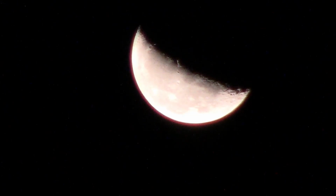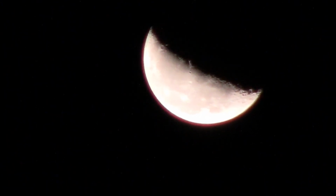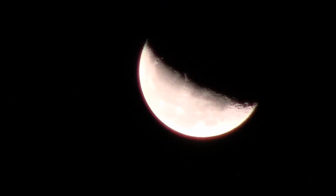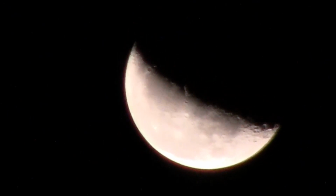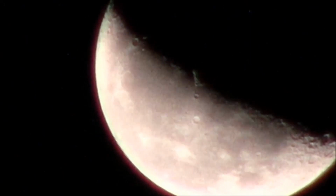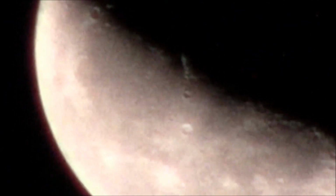The moon hologram is straight above my head. It's not going to be easy to get a good image, but I want to show that structure there, right there. Took some photos of it earlier. There's a whole bunch of structures on the top.